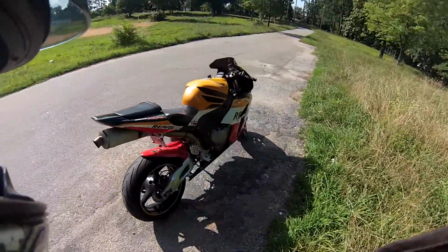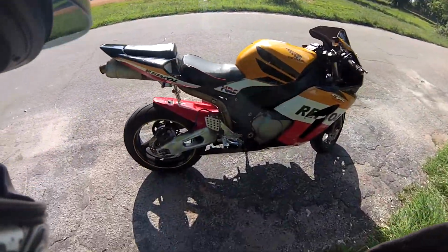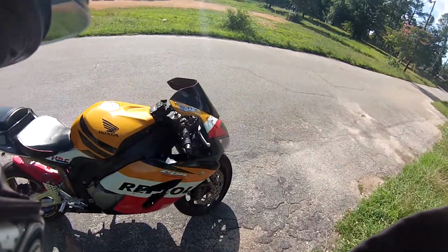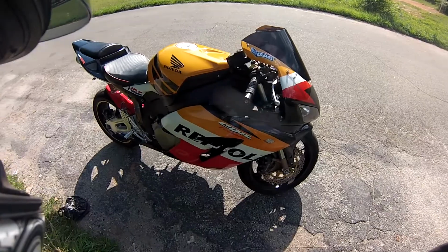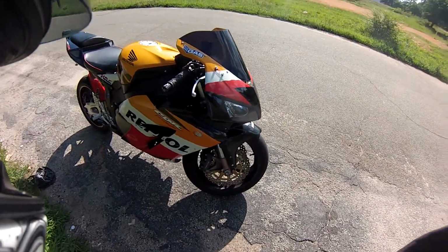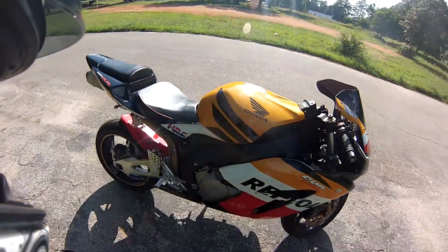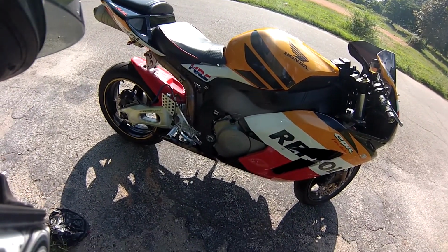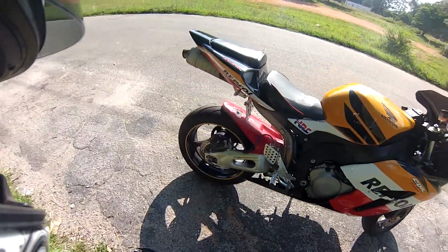I think these are the Chinese fairings. So it has some issues. I picked it up really cheap. I went to see the guy. It was pouring rain, and I'm gonna try to work the issues out because I couldn't ride it then. He said it has a horrible power loss around 8,000 RPMs. I haven't ridden it enough to see yet, so we're about to try to diagnose it a little bit.